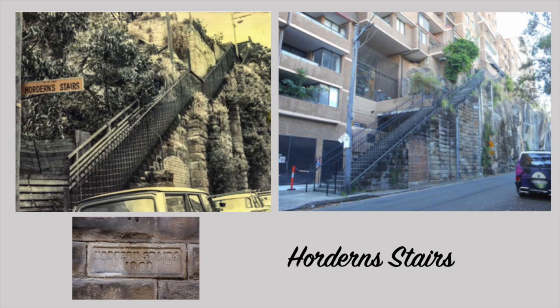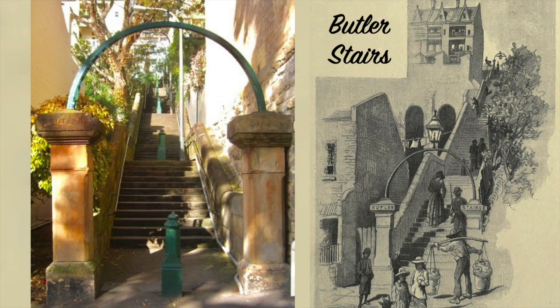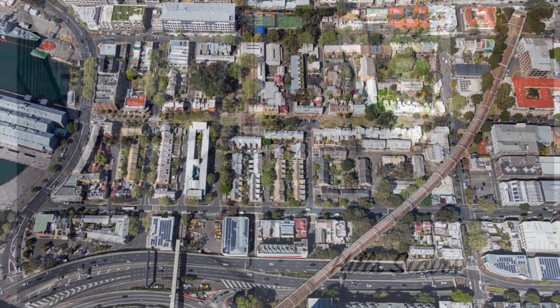Horden stairs linking Brougham and Victoria Streets were built in 1882 and named after Edward Horden, a local resident and alderman. McElhone Stairs, originally Chalice Stairs, recall John McElhone, a Sydney municipal councillor. Butler Stairs has 103 steps. The name is carved into the stone entry piers. Hill Stairs were constructed in 1869. George Hill was a Surrey Hills publican and butcher.